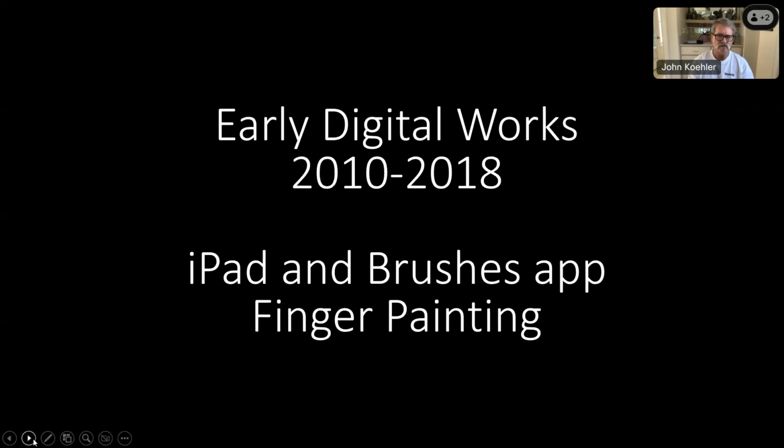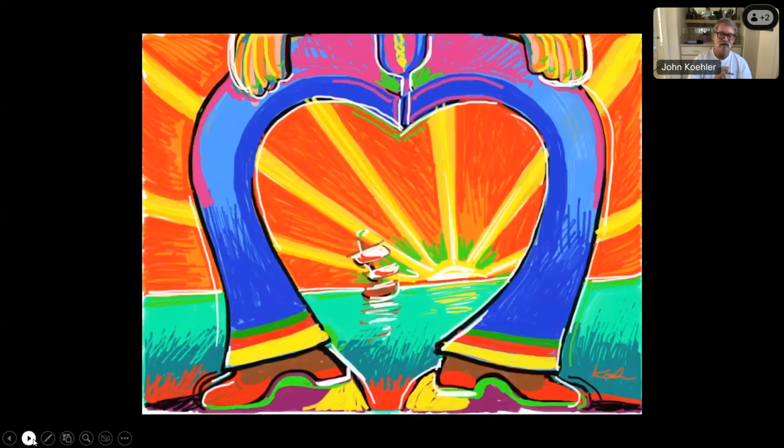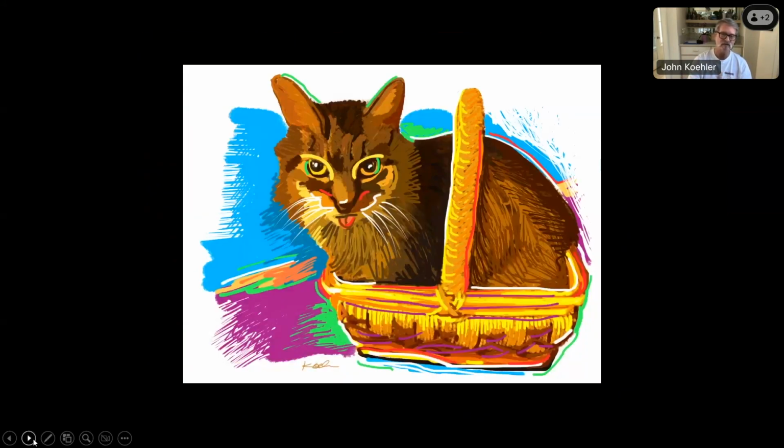So yeah, the digital work started actually in 2010. That's when the iPad first came out, but I couldn't find a program that included a digital pen. So I used my finger with a program called Brushes. Go ahead. This is my friend, Win. I look at this even today and kind of go, wow, finger painting, not bad. Go ahead. Another one, just kind of an expressive piece. There's one of our cats, etc. But you can see that it was a cool way to kind of get into doing various types of drawing.